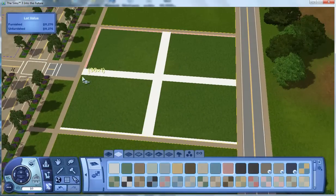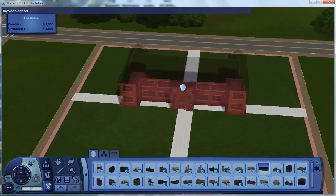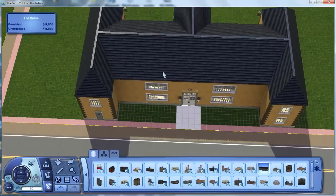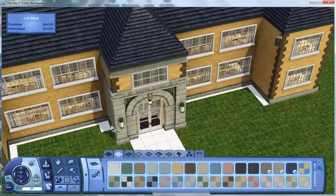Okay guys, so today we're going to be building my first ever community lot venue for this world. As you can see, it is going to be the school. Today we're going to be building something that we in the community call a shell.